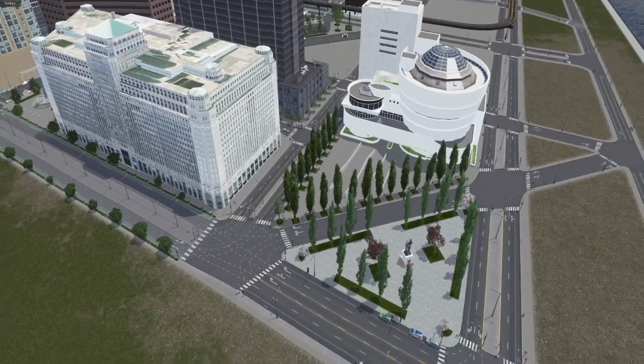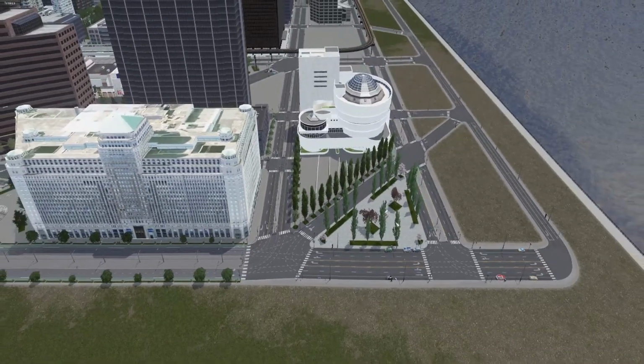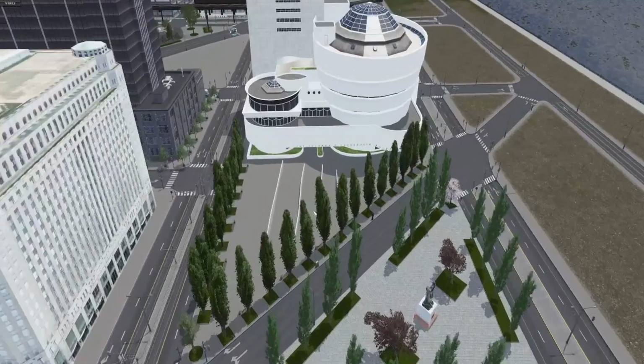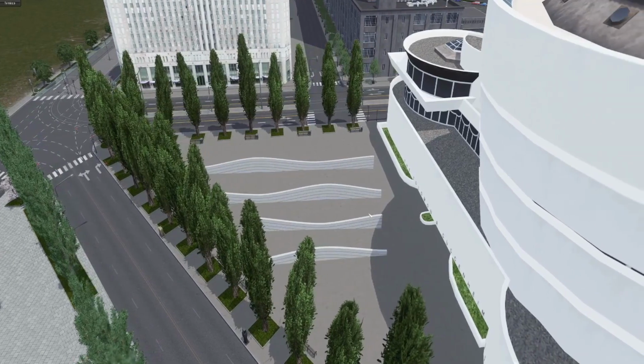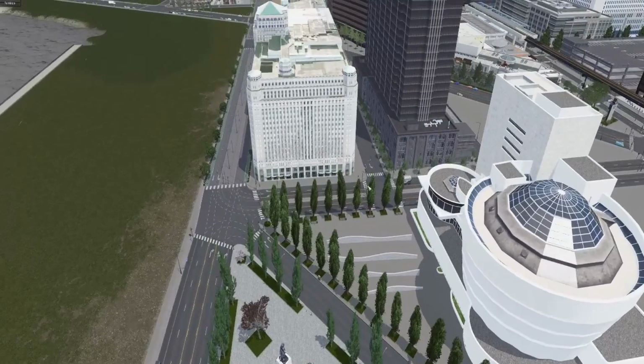Built a nice little thing here. This took me a while, this cobblestone. There was a lot of procedural objects and finicking with it. One thing I was proud of, but it's so simple to do, is these walls right here. These are just stone retaining walls, and I just adjusted the heights to give them a wave look. I don't know why, I just thought that looked cool.